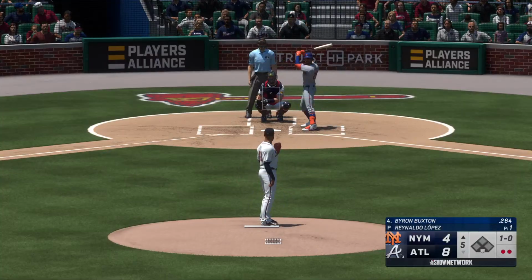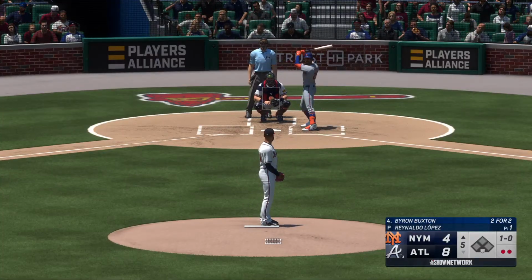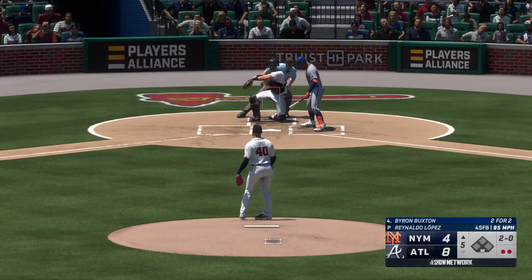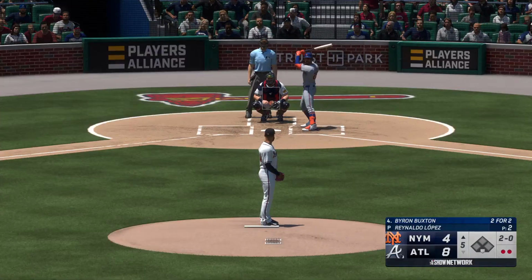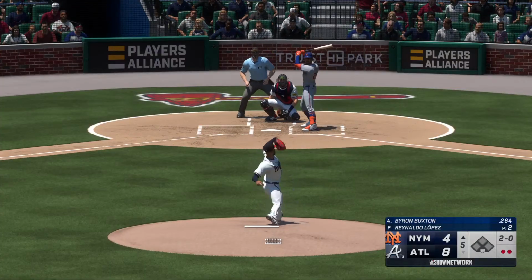Ball one. He's clearly trying to work him away here. Both pitches off the plate. If you really want to put the ball in play, you're going to have to stay back and drive it to the opposite field.